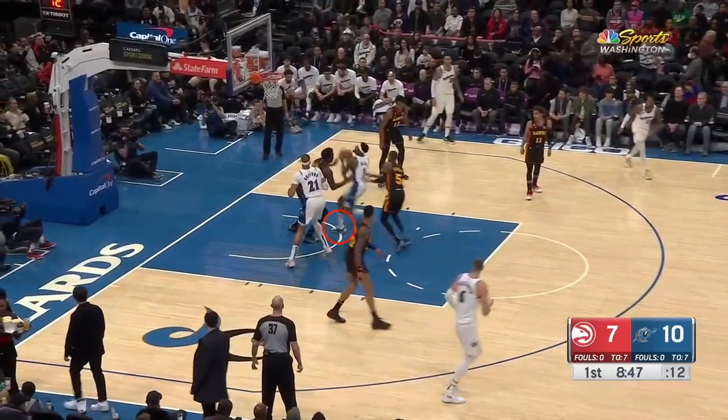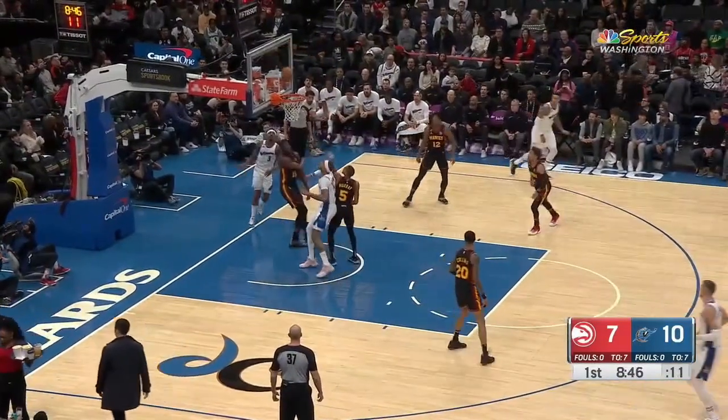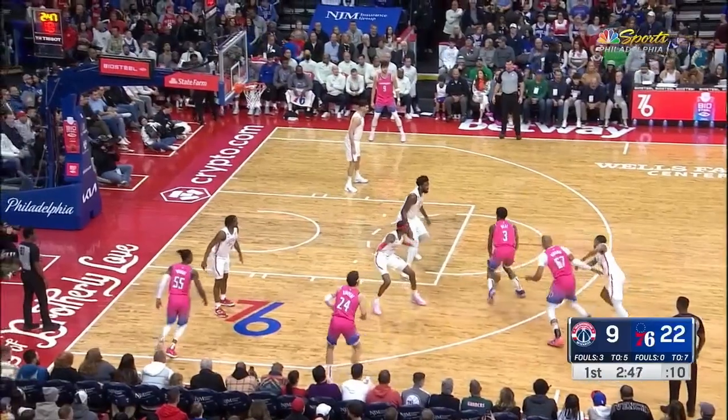Watch how Beal finishes off his right foot here. This makes it harder for Capella to time the block, and Brad gets the bucket.